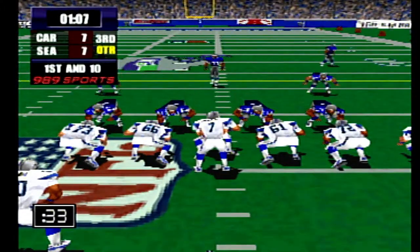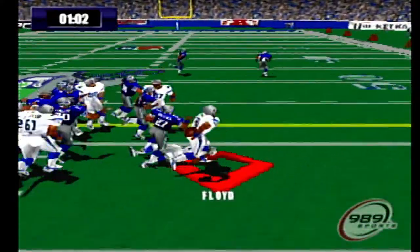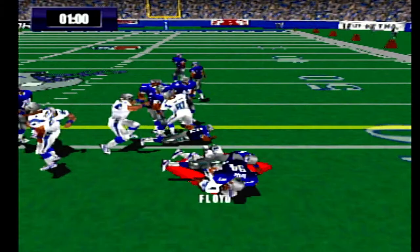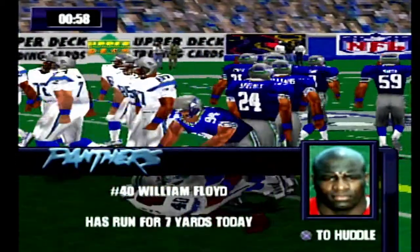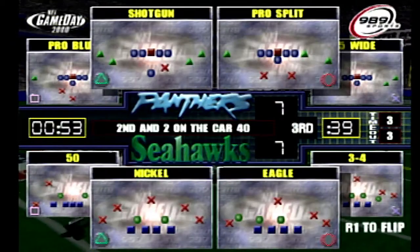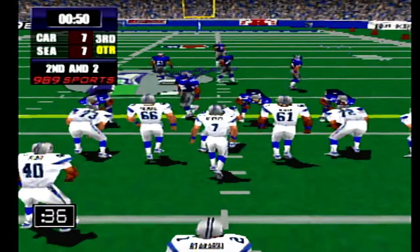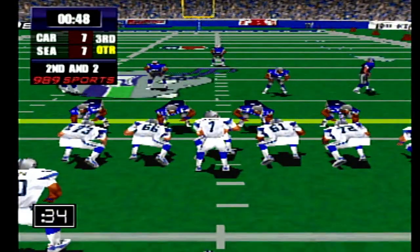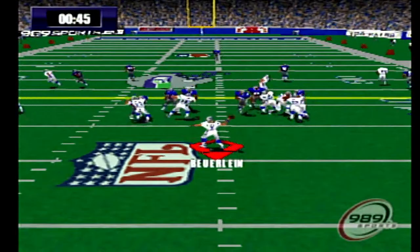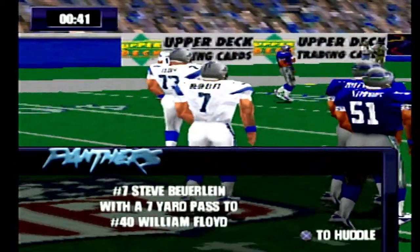Seattle goes with five defensive backs. Floyd managed good yardage on that rush. Erline barks out the signals on second down. He holds onto the ball, complete.